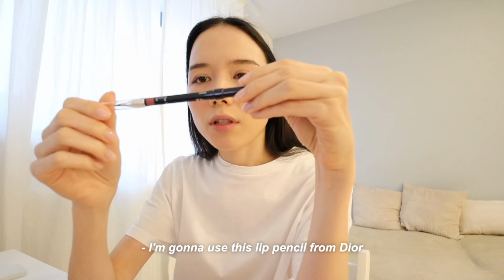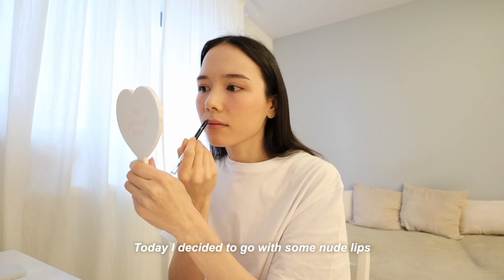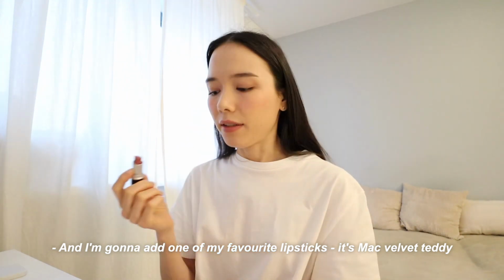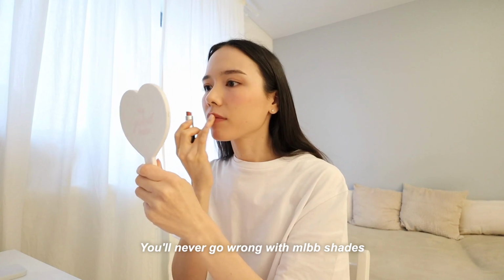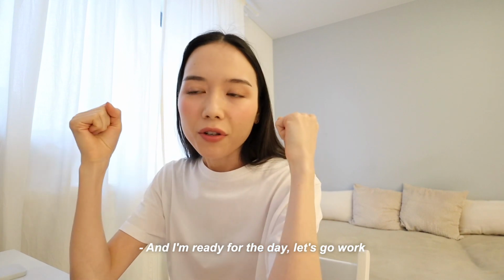I'm gonna use this lip pencil from Dior, and I'm gonna add one of my favorite lipsticks. It is MAC Velvet Teddy. And I'm ready for the day. Let's go work.